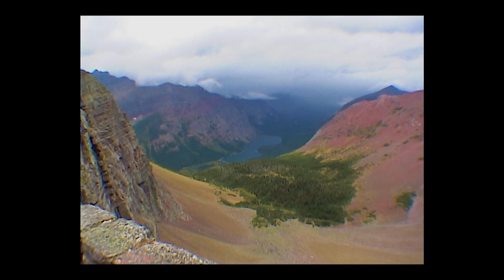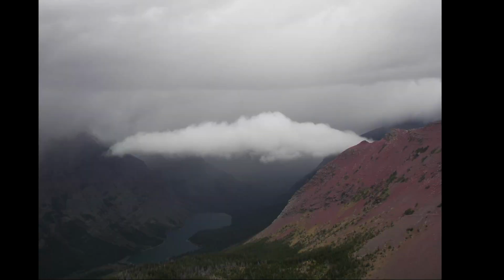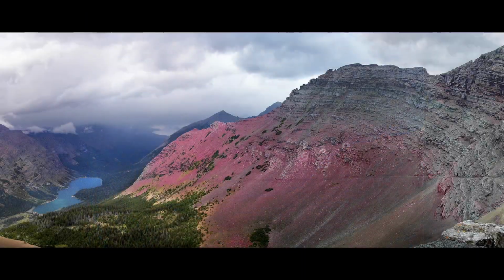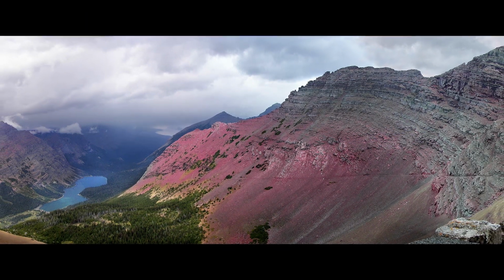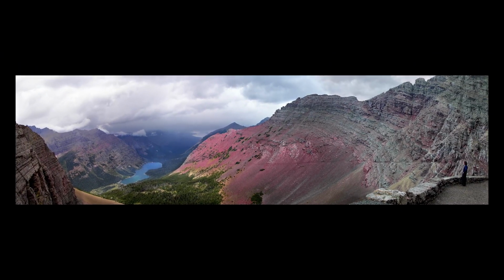I was really glad that I was prepared for any type of weather, because you've got to remember that there's no cell coverage up here. And the weather up here, well, it can change in minutes. And that's what happened. But before it did, I took one of my favorite photos that I've ever taken in the park. This one's on my wall. But a minute later, the view was gone.